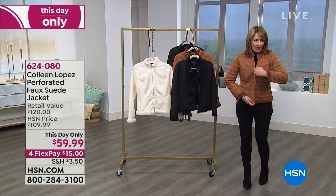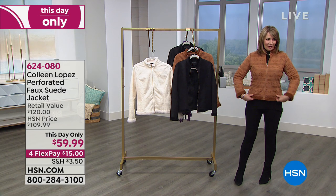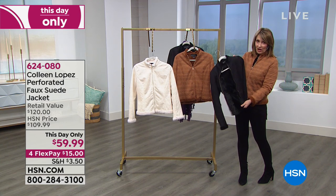I'm in the cognac color. And we'll bump my microphone, but I'll just show you. So I'm in cognac, and it has a little bit of fur peeking out at the bottom. We also, the black is gorgeous, I just have to say. It's absolutely beautiful in the all black.